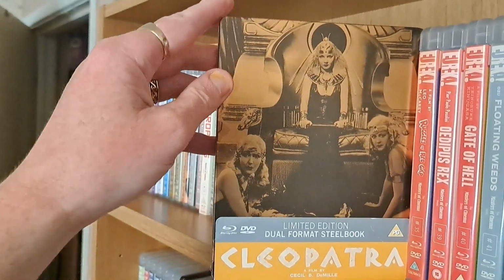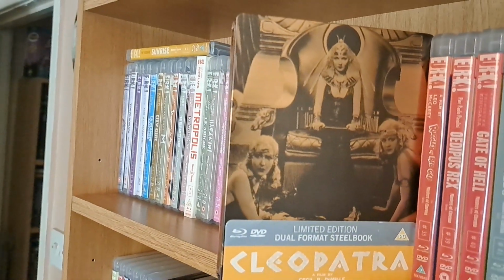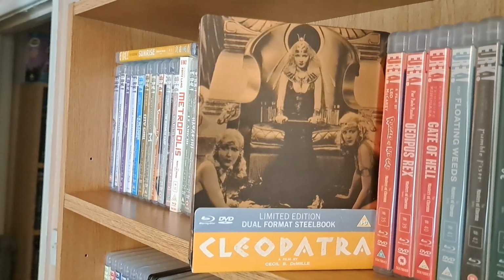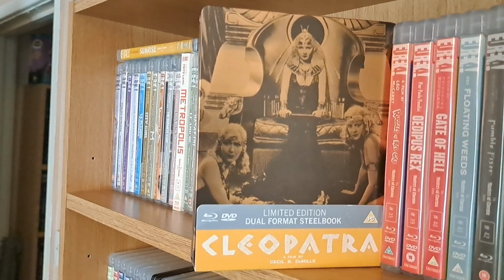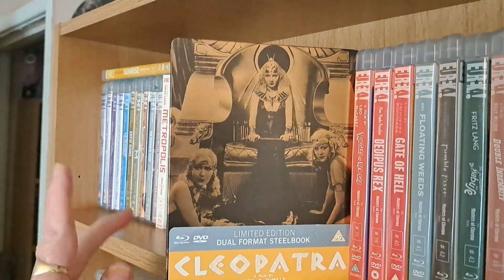Cleopatra, the 1930s version, not watched it yet. This is a steelbook, which I got for 20 quid, which I thought was a great price, but I believe now CeX sell it for a tenner, so if you're interested in that, get on there and snap it up.